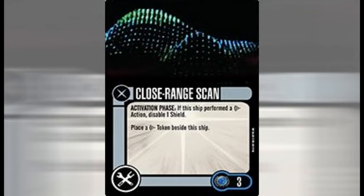Close Range Scan is a 1 per ship Federation tech upgrade that costs 3 SP. The text reads, Activation Phase. If this ship performed a scan action, disable 1 shield. Place a scan token beside this ship. Notice the lack of range on this card. No range restriction means this card is particularly useful on a ship with a low captain skill that may not be within range of an enemy after it moves.